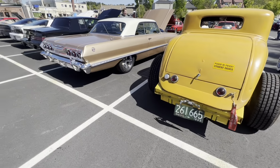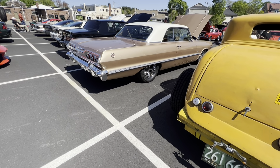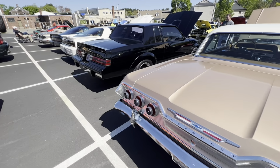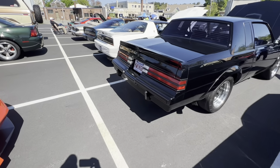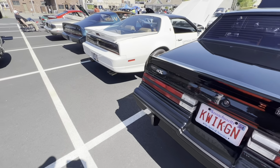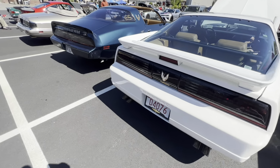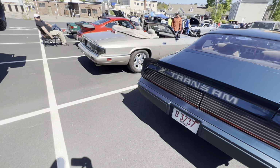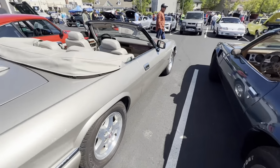I saw this Impala pulling in and it sounded amazing. Great color combination with the gold and the white. We've got a beautiful Grand National up here with the GNX wheels. I want to hit on this Firebird. I'm going to come back and talk about this one in just a second, because this is a really cool car with this pace car. It has the same motor as the Grand National. Really good looking Trans Am. We've got an old Jag, a beautiful 911, a little Triumph over here at the end.